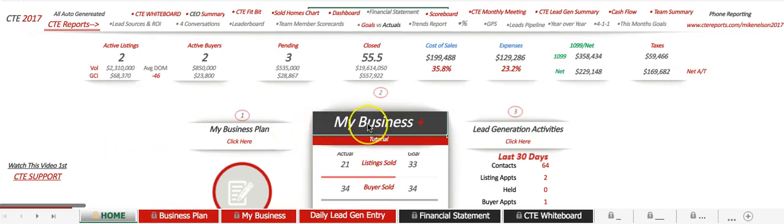So as you can look around in here, you can see that at the time of closing, we had a couple active listings, a couple active buyers. We had three pending. We just hadn't closed those out officially. So you'll see we'll probably be about 57 and a half, 58 and a half closings.